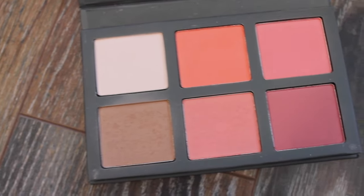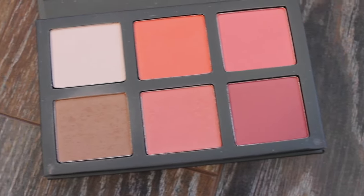There's a company called Paula's Choice. My mom orders from them all the time. I don't know why she does. I just heard they're super good and my mom loves them. So yeah, she got me a few things for Christmas. She got me this really pretty blush and contour palette from them. Love it, love it, love it.